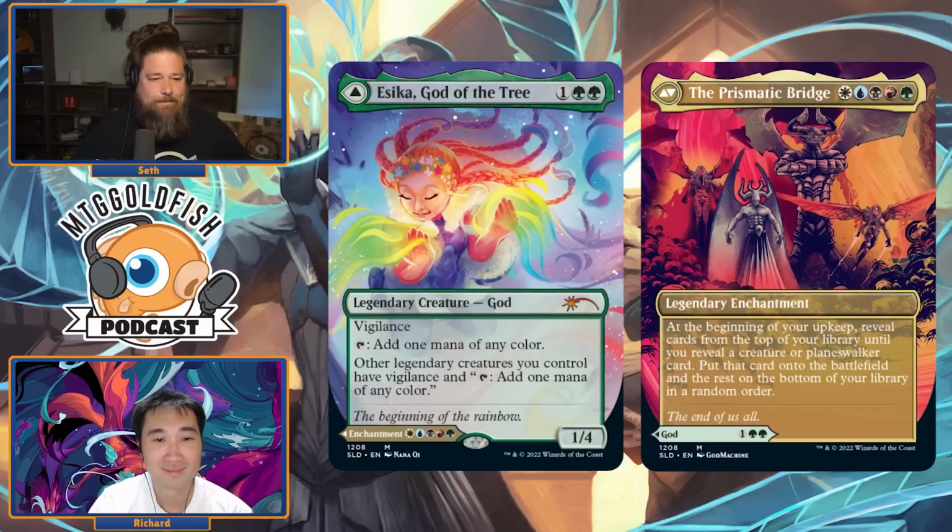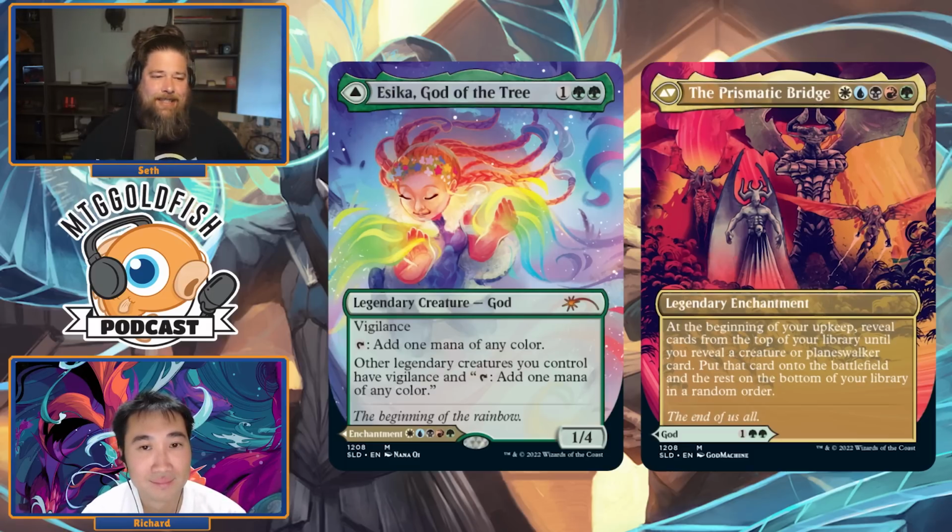I'm curious, Richard, the deck's going for $150. I added up the cost of the cards if you buy the cheapest versions on Goldfish, and it was a little bit under or a little bit over $300. Is this worth buying? Would you recommend people try to snag this Commander Secret Lair drop?